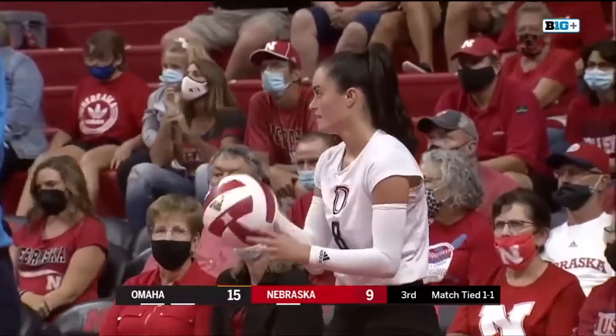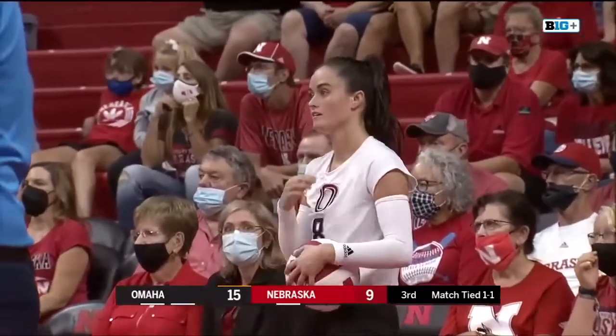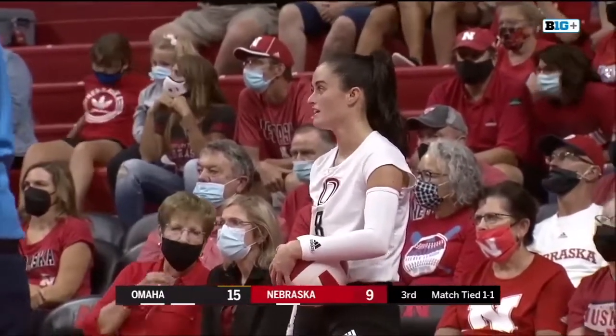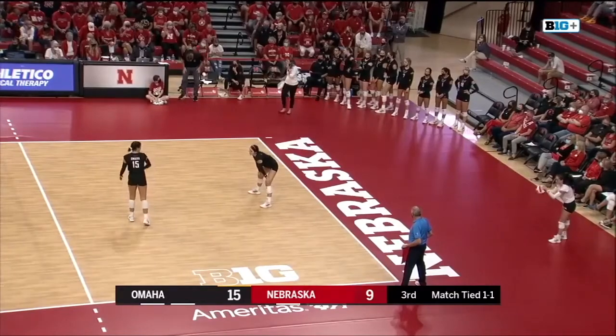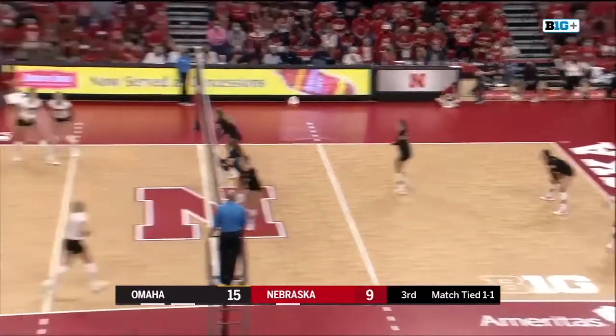Coach Cook bringing in a sub. Let's see whom. That's Allie Batenhorst for Lindsey Krause. Whitney Lauenstein, who's about an inch shorter than Allie Batenhorst. I mean, Allie's a solid 6'3", 6'3.5", and Whitney only 6'2" or so.